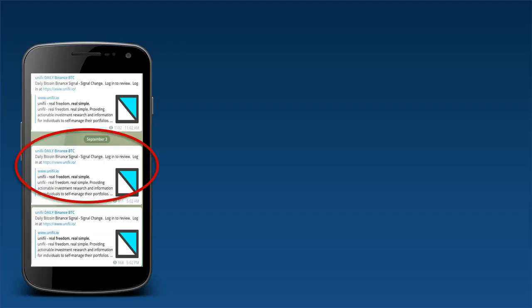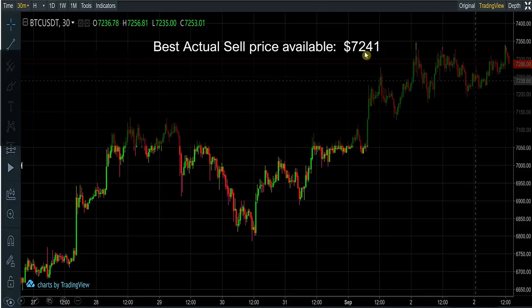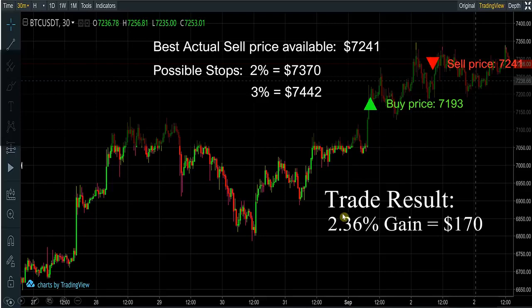Next trade is September 3rd, and it's going to be a sell at 72.26 at 5:02 a.m. There it is on the Unifii chart. Best possible price for that one is 72.41. There it is there. And stop loss is placed at 73.70 and 74.42. Remember, our buy was 71.93, so we are selling higher. So this is a winning trade. Gains here is 2.36 for a gain of $170. That is calculated by taking 1.0169 BTC times our sell price, which equals this amount of USDT that we now have, which is that gain there.